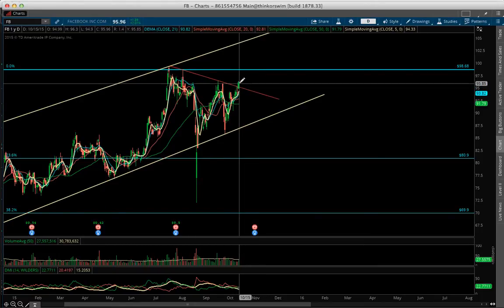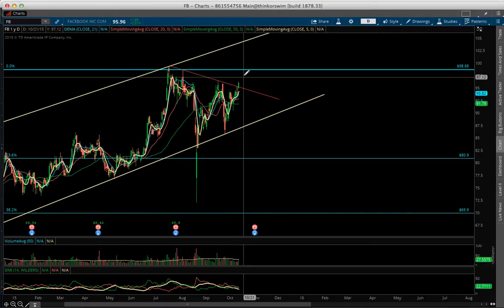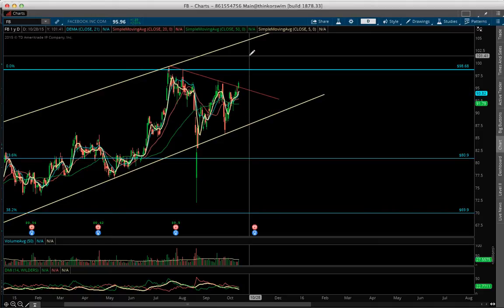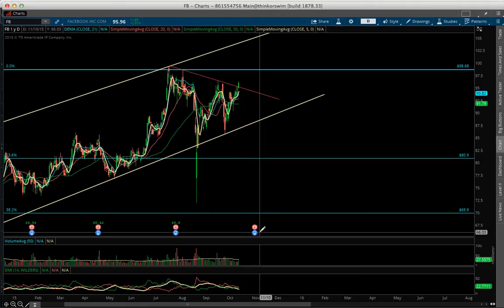Today's high is 96.30. So if it confirms above 96.30, we're going to start moving to our first target, which is 98.68. My target, I think, is going to test the 100 before the earnings. Let's see. This is a swing trade. This is not an earnings play. I will trade the earnings with a different position. This is a swing trade, and I'm expecting to get more than 50% on this one.